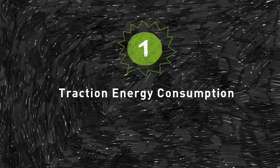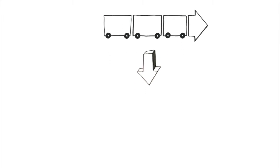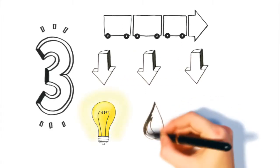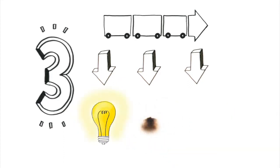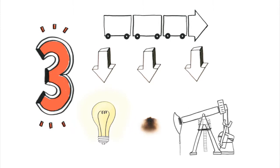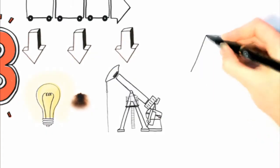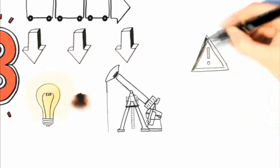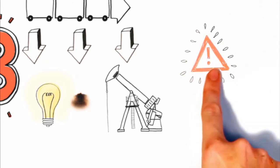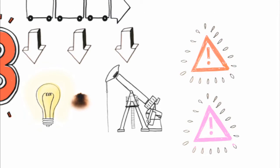Traction energy consumption. The first section deals with traction energy consumption. It includes 3 emission sources: electricity, combustion of fossil fuels, combustion of fossil fuels required for the extraction and production of these. All these emission sources must be taken into account in the carbon assessment. Care will be taken to separate the compulsory categories in red from the optional categories in pink.